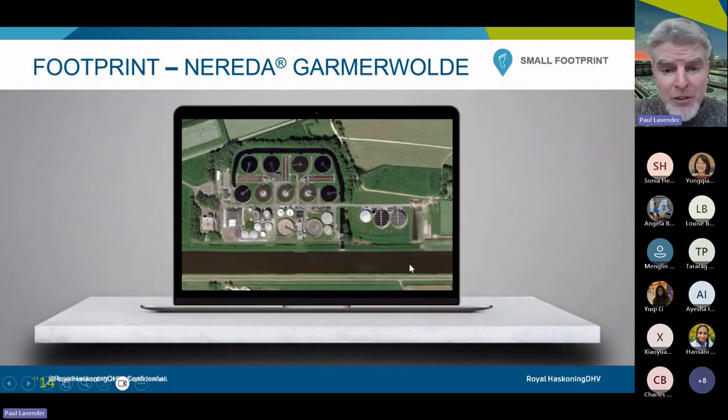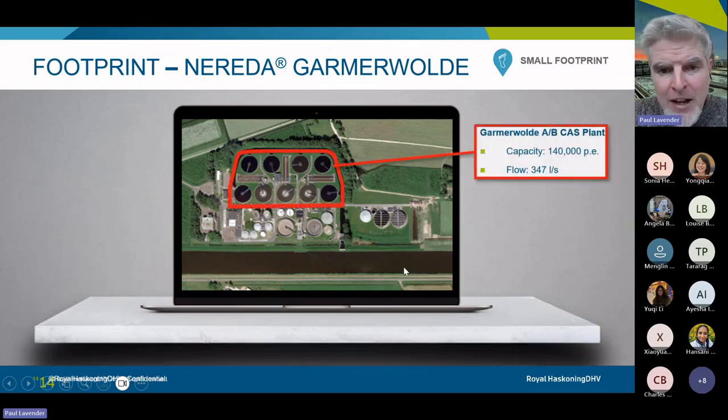Just another example. This is actually an example from the Netherlands, but I think it nicely illustrates the comparable footprint. So we've got the original works there in red, treating 140,000 PE. And then the new works, the granular sludge process, treating the same flow and load, is much smaller. So it really shows that around 25% capacity.